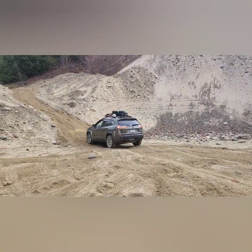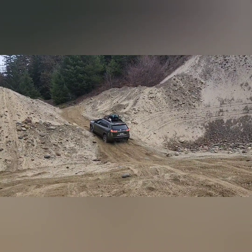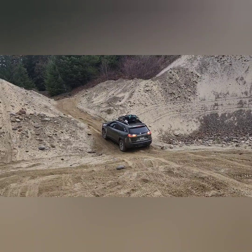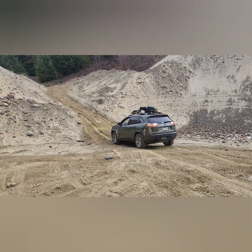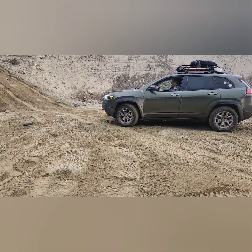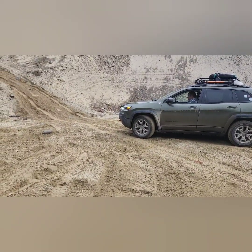Jeremy's gonna give this smaller loop a shot here. Still a lot of sand to it, so traction is a little bit tougher, but no big deep ruts, and not very steep either, so I think he'll be able to make this one. You have your lockers on for that? Yeah, use your lockers, you'll make it. Yeah, that's handy, eh?